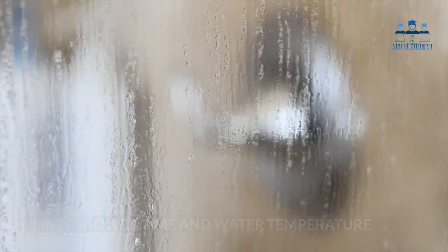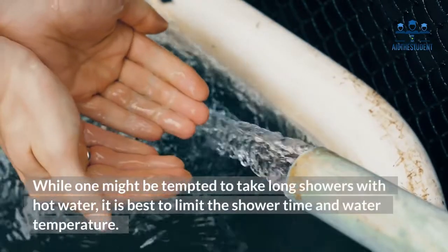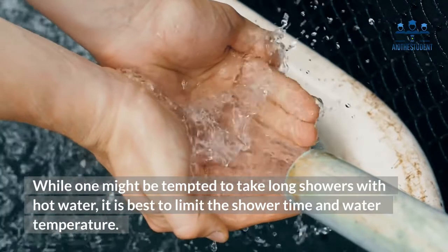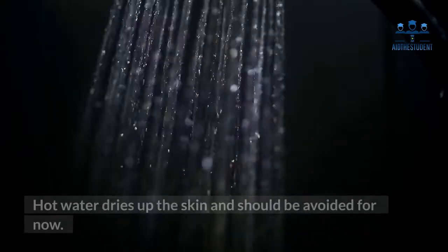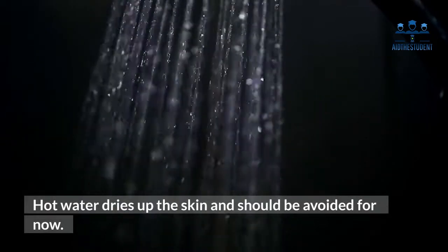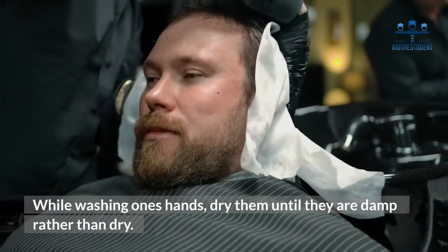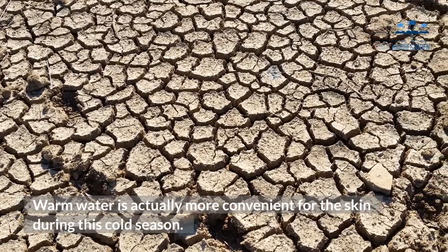3. Limit shower time and water temperature. While one might be tempted to take long showers with hot water, it is best to limit the shower time and water temperature. Opt for a 5 to 10 minute lukewarm water shower. Hot water dries up the skin and should be avoided for now. While washing one's hands, dry them until they are damp rather than dry. Warm water is actually more convenient for the skin during this cold season.